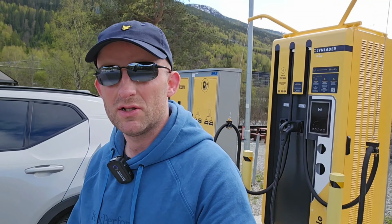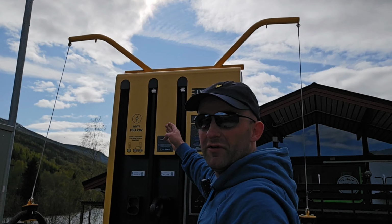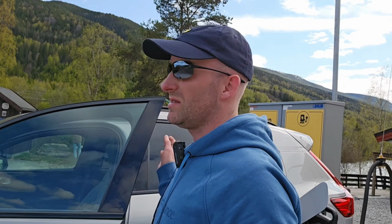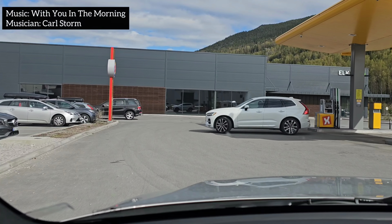The XC40 can charge at a peak rate of 150 kilowatts. So that's why I'm pulled into this 150 charger. And the model year 24 can actually peak at a higher rate. It peaks at 200 kilowatts, so that's even better. But now I'm going over to Bilia, a little stop.